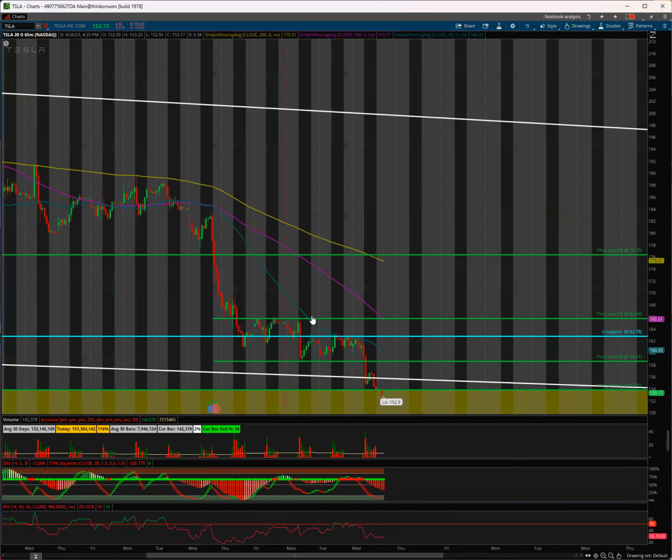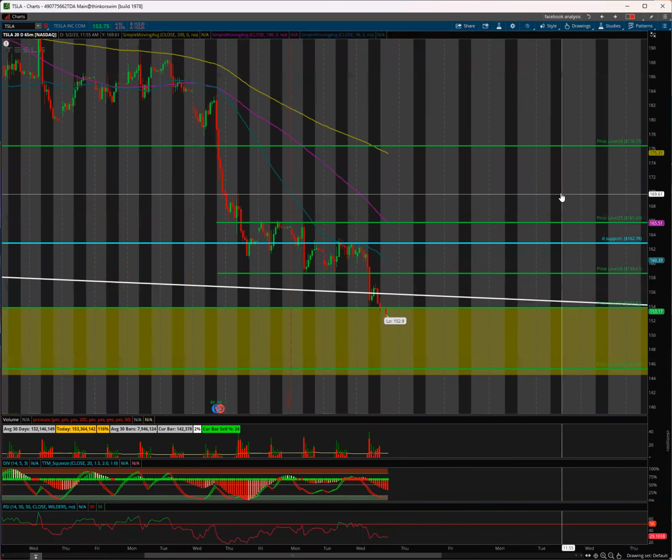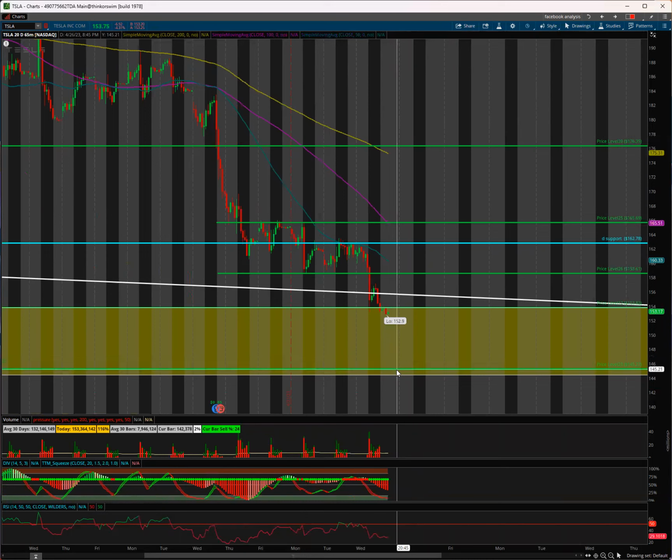I don't really see any signs of recovery until we either form a bullish reversal candle, or we fill this gap before we even bounce. So two different things we're looking for in Tesla. If we want a bounce, we're going to need a bullish reversal candle, or we fill the gap first and then we will start bouncing. Right now, we are currently under this 153.82 support, and it looks like we will be filling this gap sometime soon.